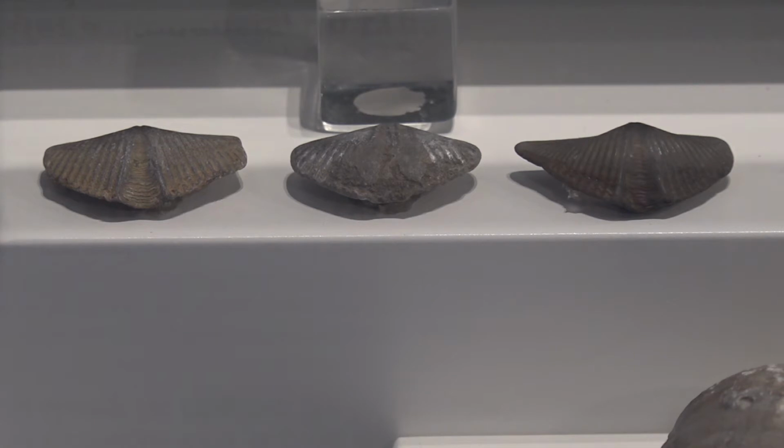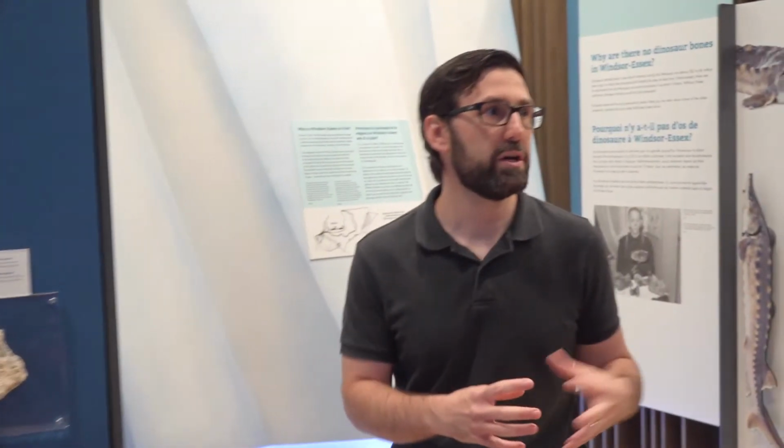So as we move through time, as the environment is changing, as the area is changing, we get the question of where are our dinosaur bones? Why doesn't Museum Windsor have these interesting dinosaur bones? The fact of the matter is dinosaurs most likely were in this area in most of southwestern Ontario, but we don't have any sediment from that time left to actually explore and find those bones.